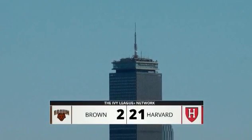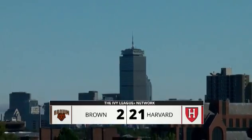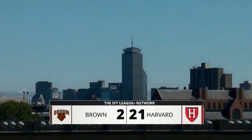Here at Harvard University, the Brown Bears trailing right now against the Crimson 21-2. We welcome you back to Harvard Stadium alongside Eric Galanti. I'm Alex Vispoli, and Eric, in that first half, Harvard looked a lot more like the team that was picked to finish atop the conference than they did in their Week 1 opener. Yeah, certainly on the defensive side of the ball.